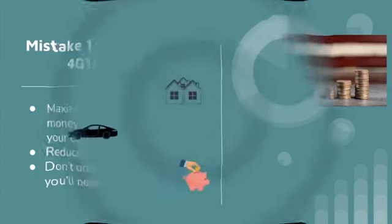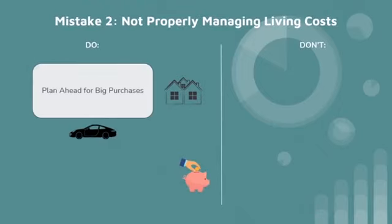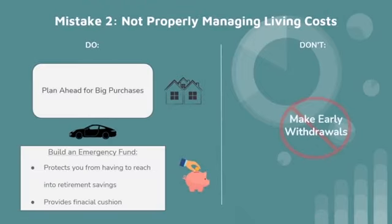Mistake number 2. Not properly managing costs. You want to avoid making early withdrawals from your retirement by all means. Penalties are extremely high, and the funds are taxable. Although rarely occurring, very large purchases do happen, and it is important to plan ahead for them. An effective way to avoid an early withdrawal is by building an emergency fund. This will provide you with more cushion and will safeguard your retirement funds in the case where unexpected substantial funds are required, like if your car breaks down or emergency surgery is needed.